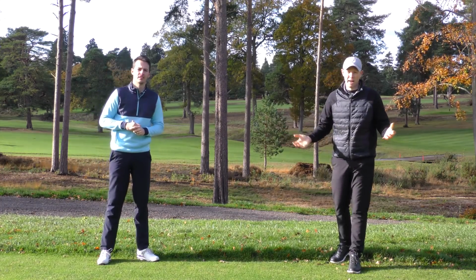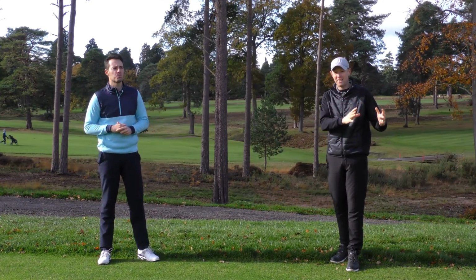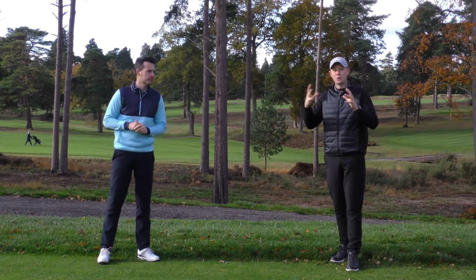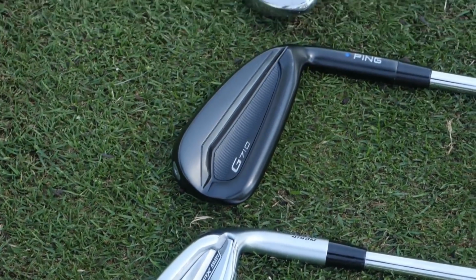So being a good iron player is less about how far you hit the ball and more about how consistent you are. Having said that, the manufacturers have made some big strides in offering more distance in their iron sets. Joel, what are the things that people need to look out for here?